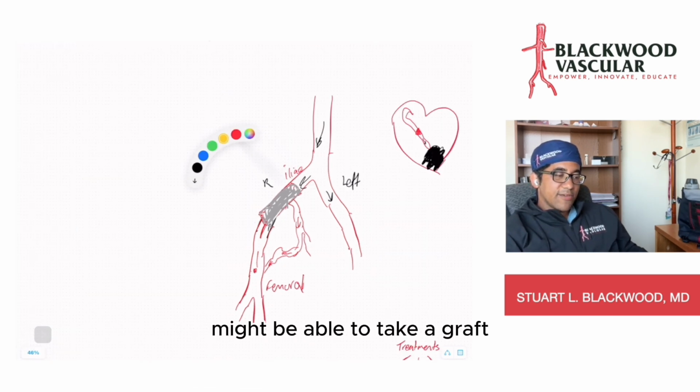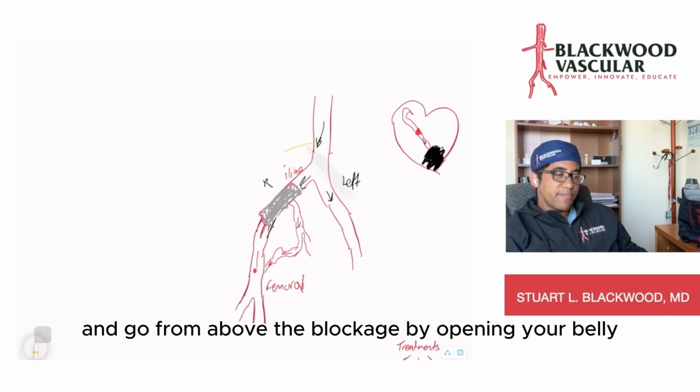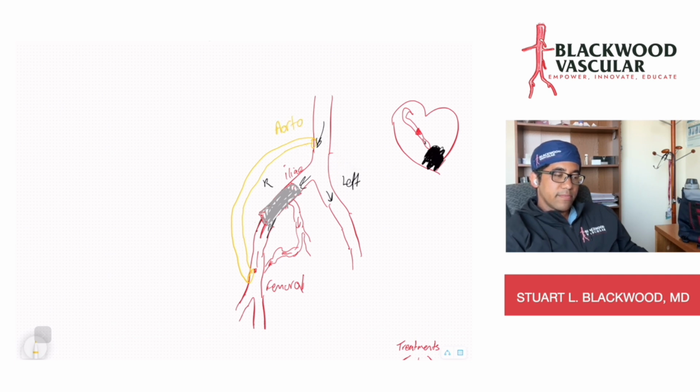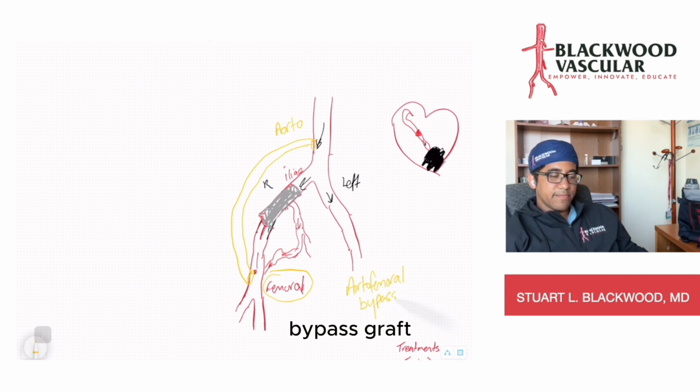Your vascular surgeon might be able to take a graft, put this yellow graft in, and go from above the blockage by opening your belly, and then opening your groin and sewing a graft in above and below. That's one option. This would be an aortofemoral, femoral from aorta, aortofemoral bypass graft.